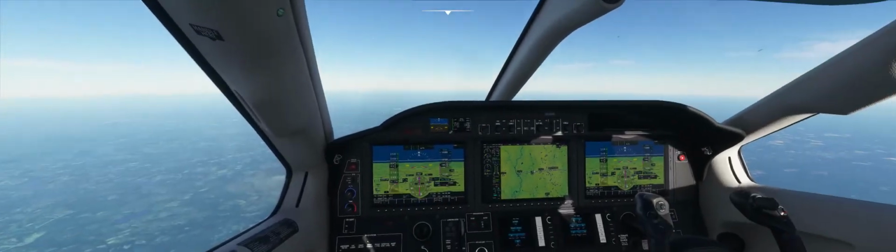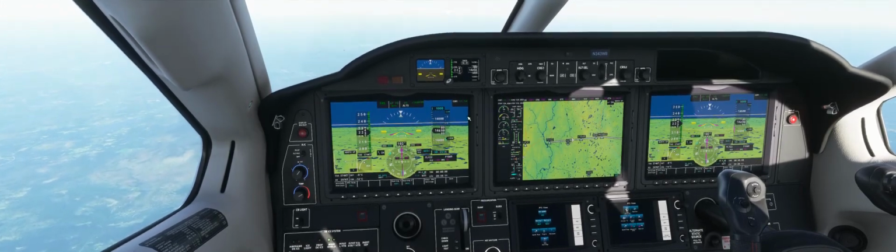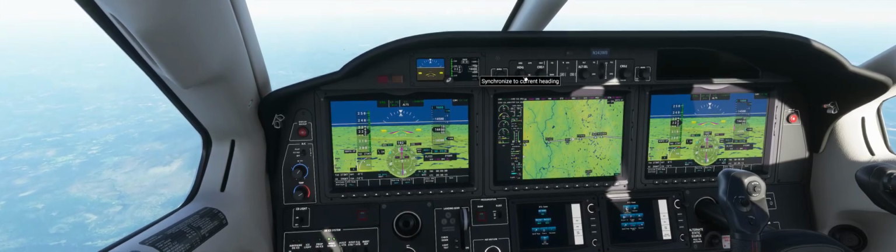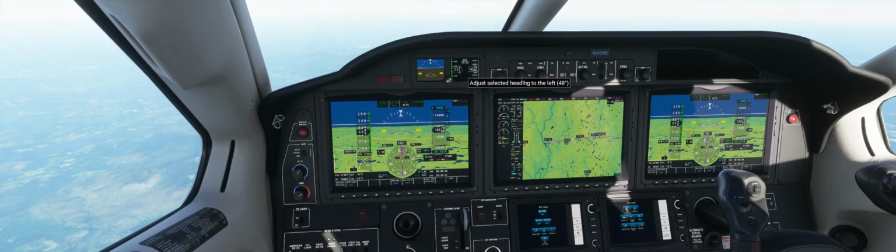Oh, I think I was discussing whether we hopefully wouldn't have the drama that we had last time with the PFD lockup. But we still have good weather, so go ahead and sync our heading bug. Actually, forgive me, set our heading bug to our approach course of 352.